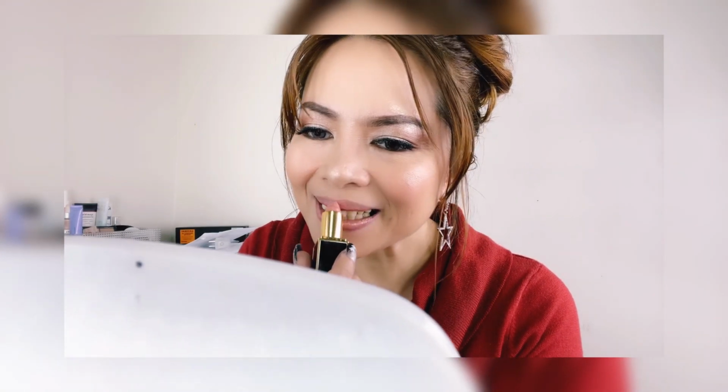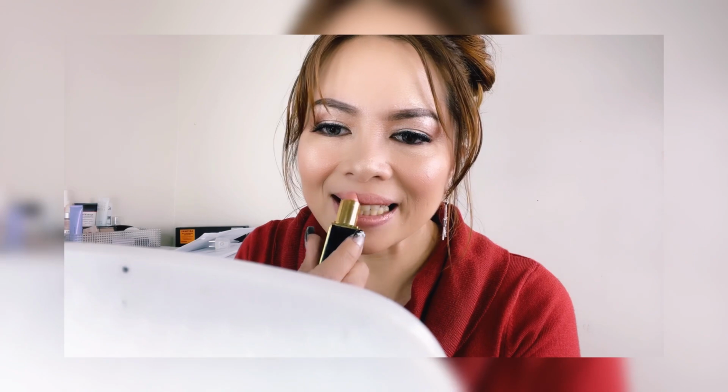Once in a while, I do hydrate or exfoliate my lips because they tend to get dry and flaky, so it's best to apply any kind of lipstick if your lips are well hydrated. And then I'm topping off with this lip gloss from Sigma.